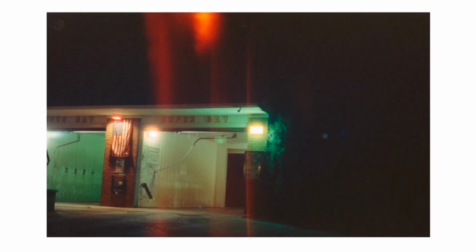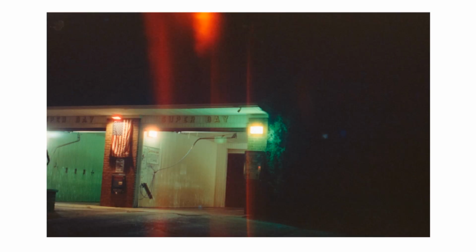This next picture is of a car wash, which I like the subject matter. I think this particular piece of the car wash building, if that makes sense, could be interesting. I don't like my framing though. There's too much empty space on the right and on the top. Otherwise it'd be pretty neat.